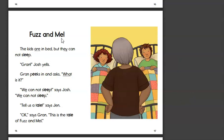Fuzz and Mel. The kids are in bed, but they cannot sleep. "Gran," Josh yells. Gran peeks in and asks, "What is it?" "We cannot sleep," says Josh. "Tell us a tale," says Jen. "Okay," says Gran. "This is the tale of Fuzz and Mel."